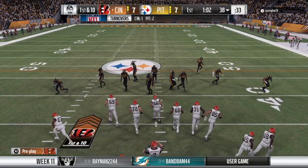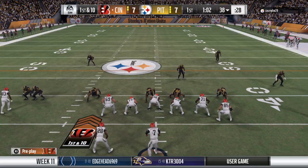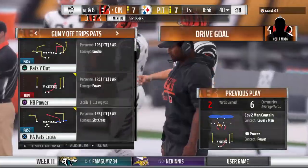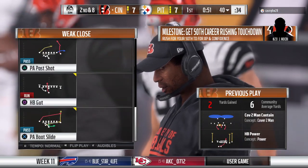Ordinarily, we look at the offense and say, what's going on with your scheme? Maybe we should look at the defense and just give them a whole lot of credit. They've got them frustrated right now. They'll run here with Mixon. And a good swarm to the football defensively as they get him down at about the 40. 2 yards on the pickup there. It'll be 2nd and 8.